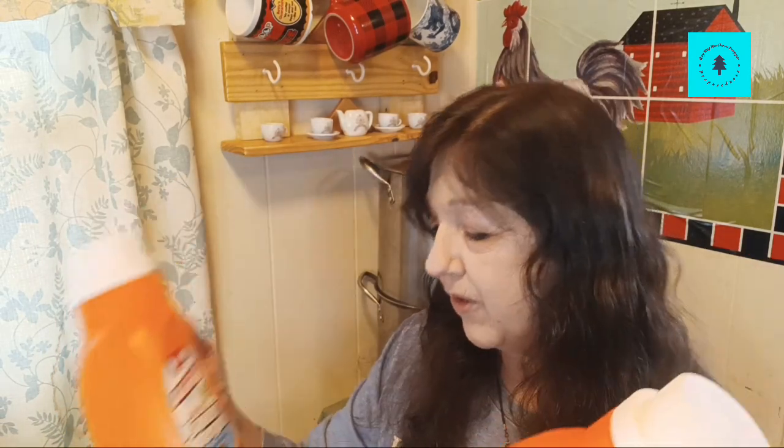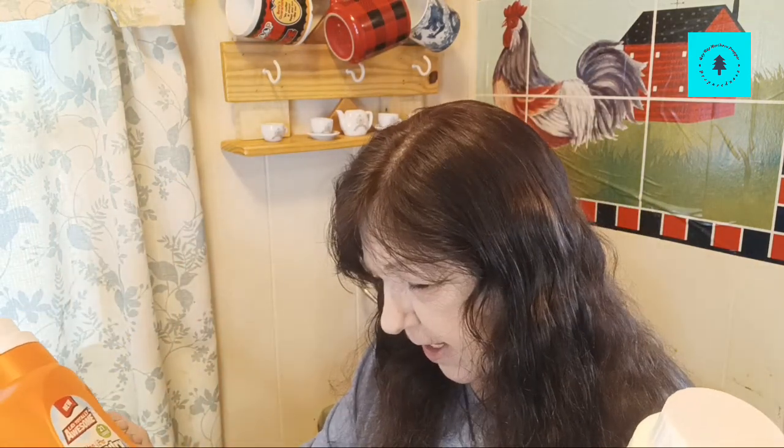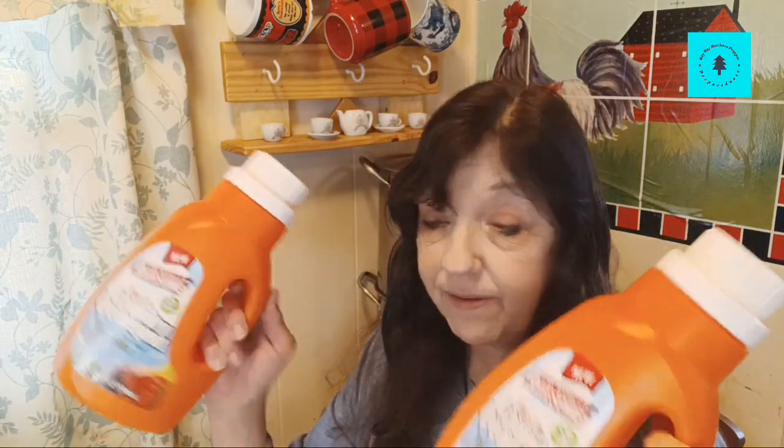Okay, I picked up one of the laundry detergents, I picked up two of the laundry detergent, because if you pick up two, actually, you are getting 84 fluid ounces for $2.50. So still not really too bad of a deal, right? To keep on your prepper pantry so you've got laundry soap when you need it.